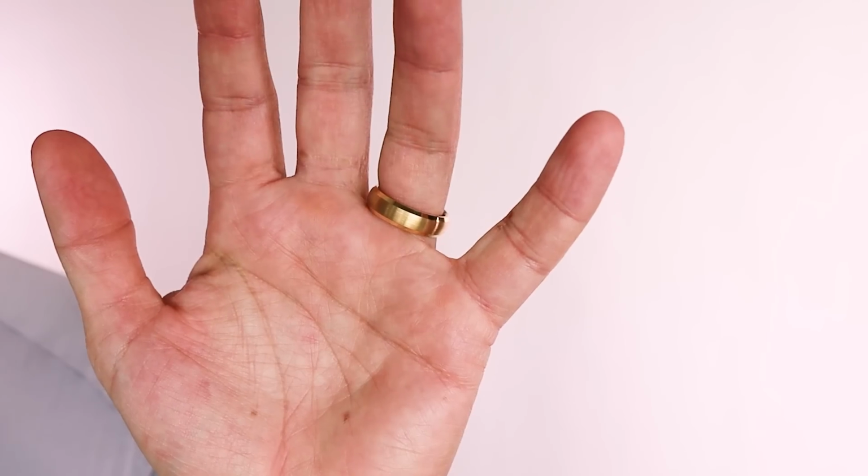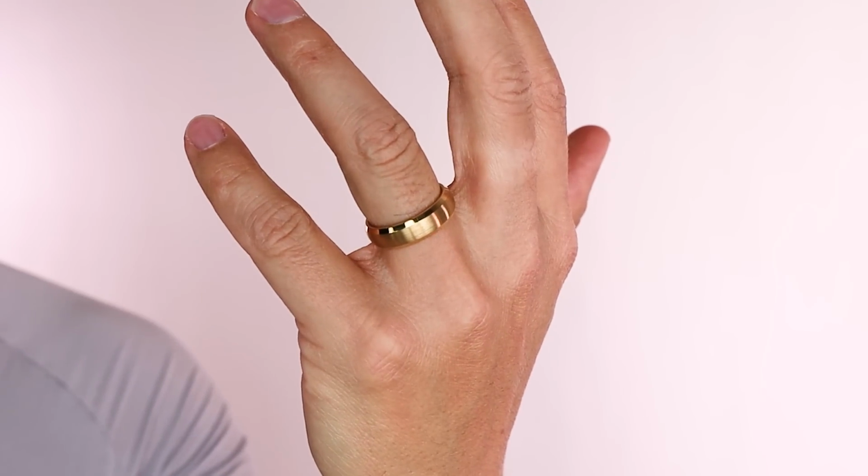In summary, gold is here to stay when it comes to rings and is a great choice if you're looking to just get started with men's jewelry. You want to pick up a wedding ring, you want to pick up a signet ring, you want to get a class ring, gold is a great option.